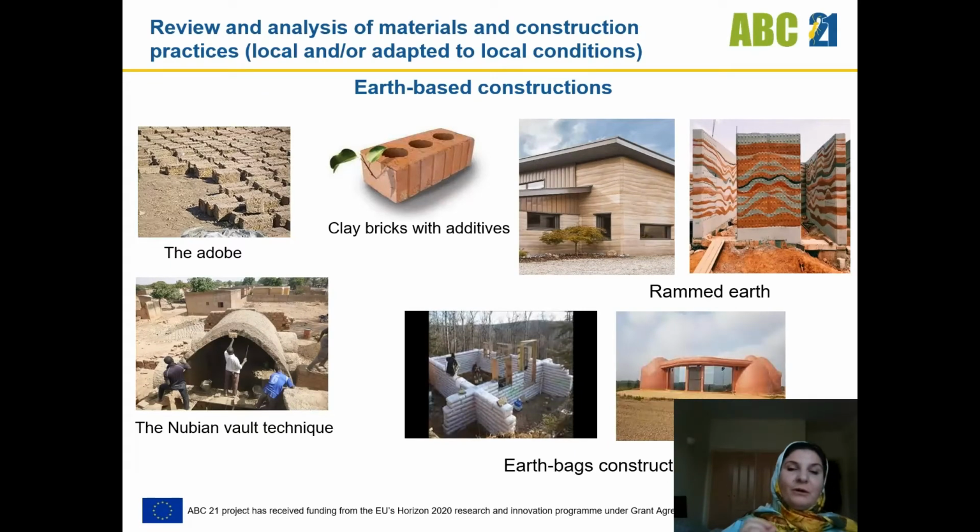But what we found is that when you add a low proportion of an additive, for example, you don't exceed 2% of the additive, generally you improve the thermal and mechanical properties of the bricks. So in many conditions, you can have bearing walls with just unfired clay bricks, which is very interesting.